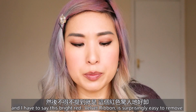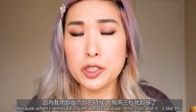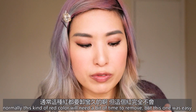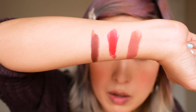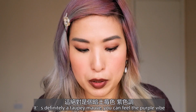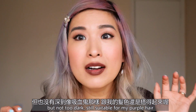And I have to say this bright red Velvet Ribbon is surprisingly easy to remove, because when I just removed it with a makeup wipe, it's like this. Normally, this kind of red color would take a little bit of time to remove, but this one was easy. Okay, Velvet Decay, it's a dark mauve. I thought it was a more brownish color, but it wasn't. Ooh, it's definitely a taupey mauve. You can feel the purple vibe, but not too dark. Still suitable for my purple hair.